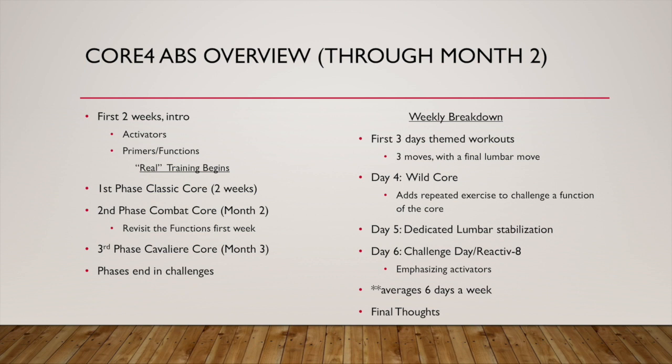These workouts have 3 exercises done in a circuit with a 4th lumbar move. And each exercise has a designated time that you need to do it for. Day 4 is the wild core, and this was the same in the first phase. So Jeff changes up the circuit slightly with an exercise that repeats through this circuit that challenges a function of the core. So you've seen one of them was jump rope, the other was stomach back, and I think just the previous week was the med ball burpee slam.